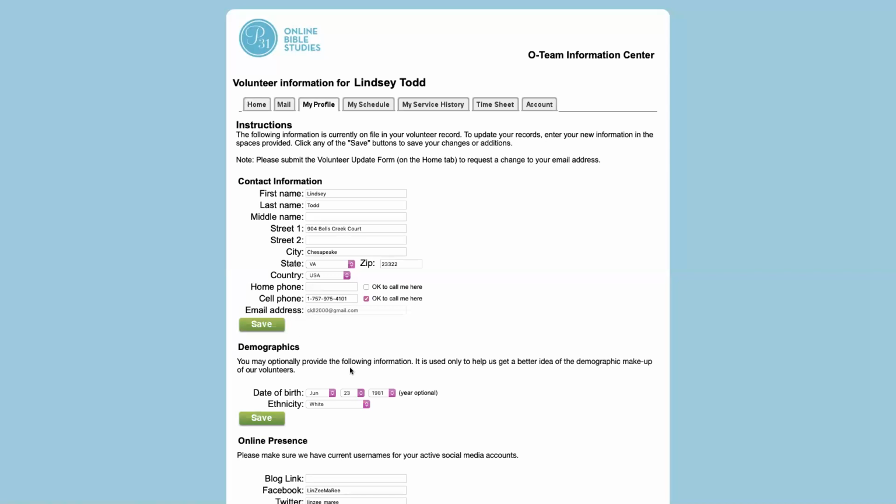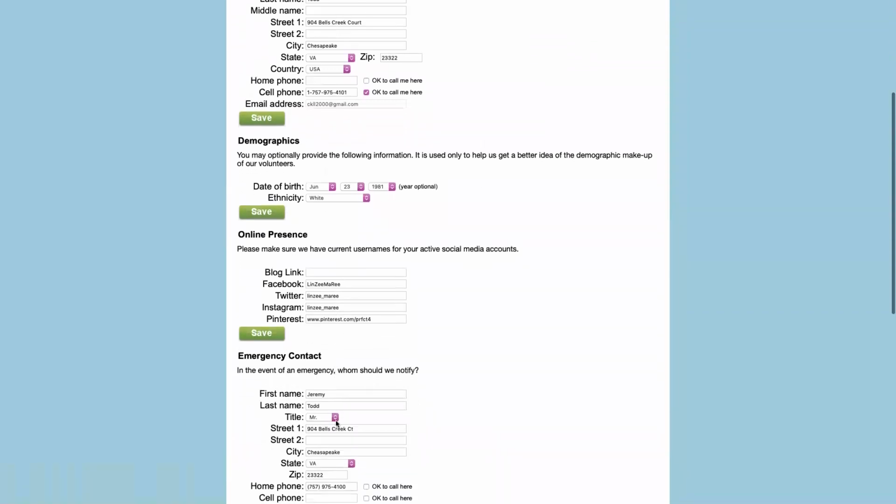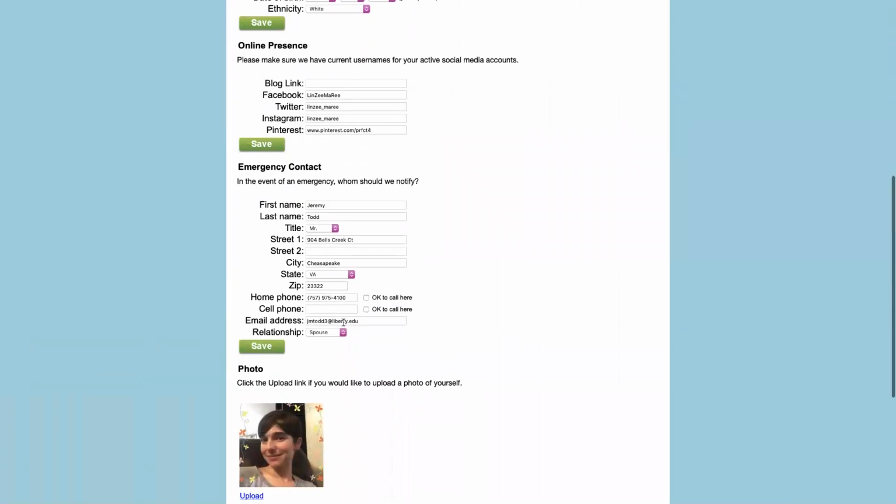You can add an ethnicity if you wish and hit Save. Your online presence should be represented here, and we appreciate you making sure you have accurate spelling and names for all your social media platforms. Click Save if you make any changes.